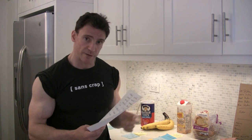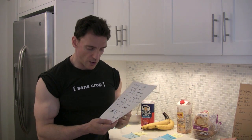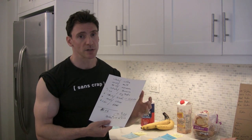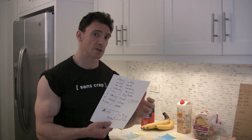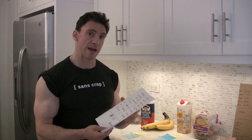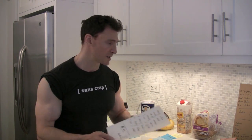So let me just review this real quick. This breakfast, all in, costs between $5.73 and $6.23, depending upon if you use the whole grain bread or the wrap. Now we all know that this is pretty much the cost of coffee and a donut in some places, and you can really have a nutritious, power-packed breakfast.